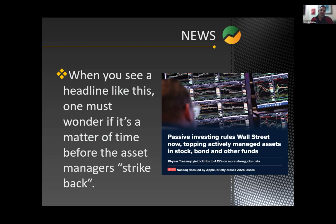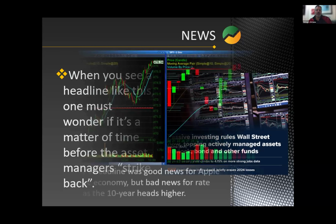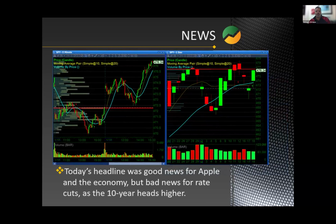Without a doubt. So, that brings me to the next point and fact that I wanted to point out. We had a big gap up. Today's headline was very good news for Apple. We had an Apple upgrade.